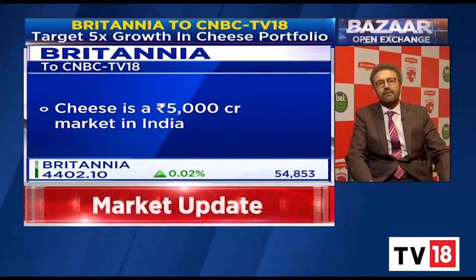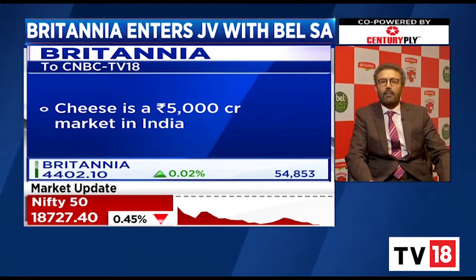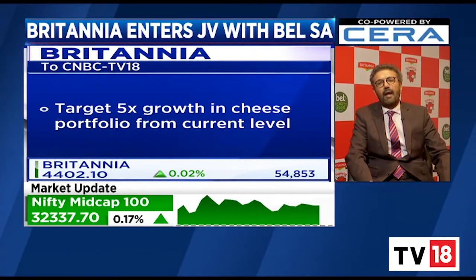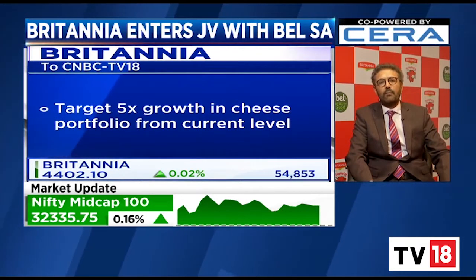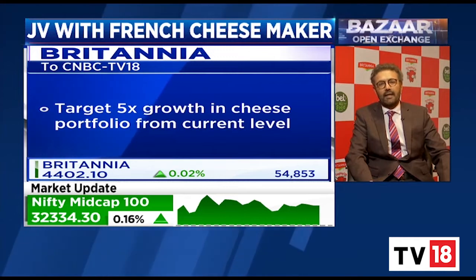The total cheese market is estimated at about 5,000 crores. Half of it is consumer, and half of it is basically QSRs and institutions. So we already have about 11-12% share in that market. And what we would like to do is make this business 5 times what it is in the next 5 years.